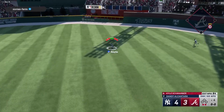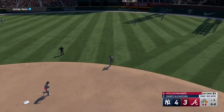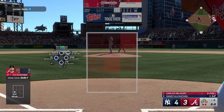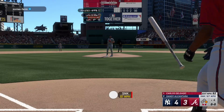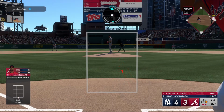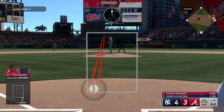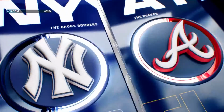Line drive, base hit. So a 2-out knock keeps the inning alive. That's now 3 hits in a row for the offense. First pitch fastball in a great spot to do some damage, and he squared it up nicely. Now in for the Braves, Carlos Delgado. And a foul ball. And that is cut on and missed. And it's 0-2. No balls, 2 strikes. Cuts and misses. It's a strikeout.